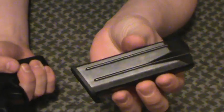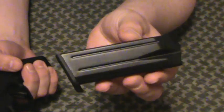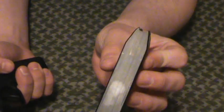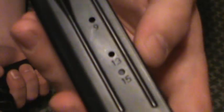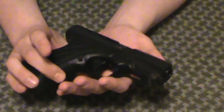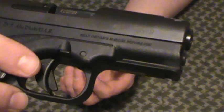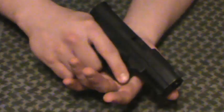Metal magazine, polymer base, 15 rounds in the compact version, 18 rounds in the full size. So the full size is a little bit better than your standard Glock. Fires very well. Back of the magazine is blank and flat there, unlike your standard Glocks. You can see how many rounds you got in it here on the side. Not quite as friendly to read as your Glock that has every single round, but this is perfectly fine. Don't know what the trigger pull is on this, but whatever. Has an accessory rail up front right there for all your accessory needs.